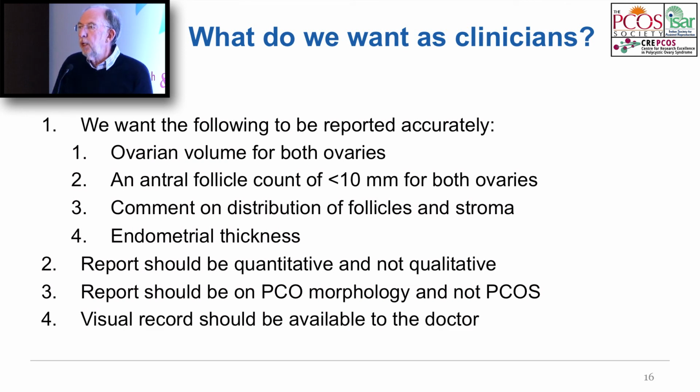Now, how many of you would send a patient off to a radiologist or ultrasound department and rely on that? Perhaps you could just put your hands up. Is it common in India that you would send someone off somewhere else? Or would all of you do your own ultrasound? How many of you would see patients where they bring in a report from outside? Okay, so a lot of you, and that happens to me as well.